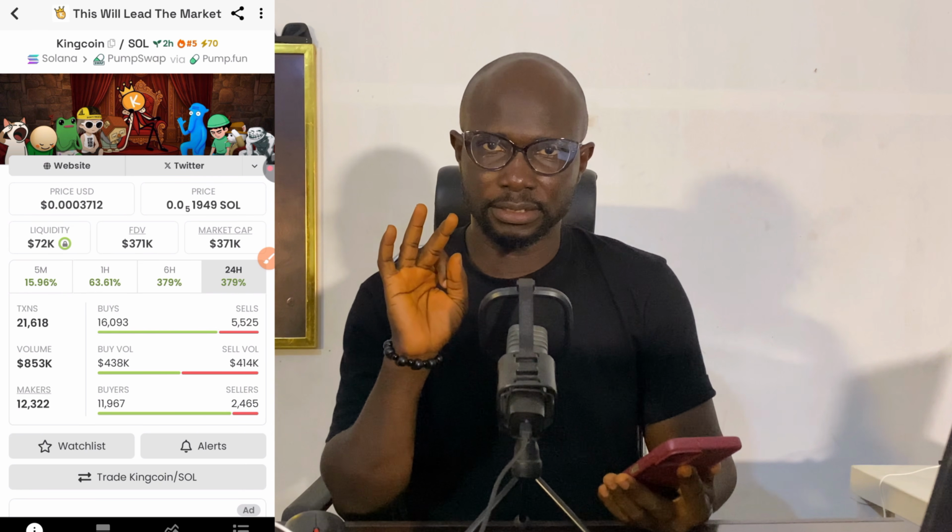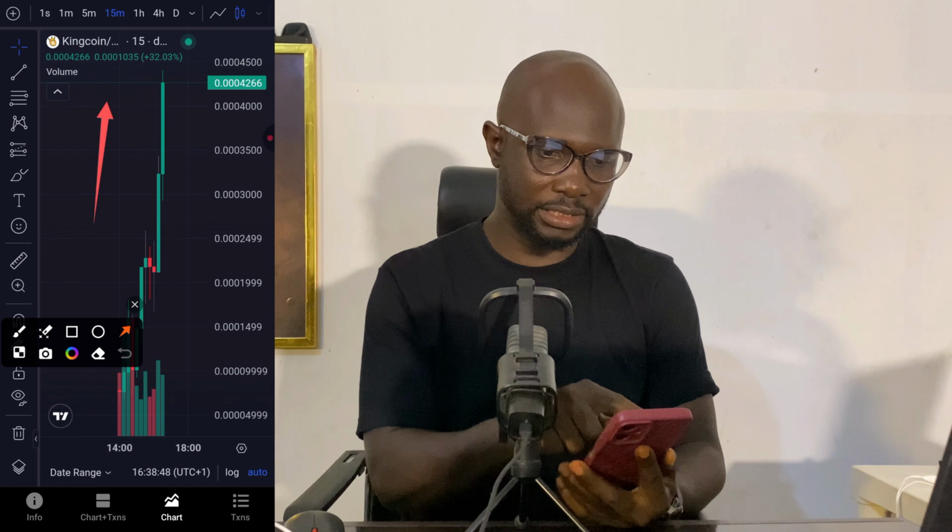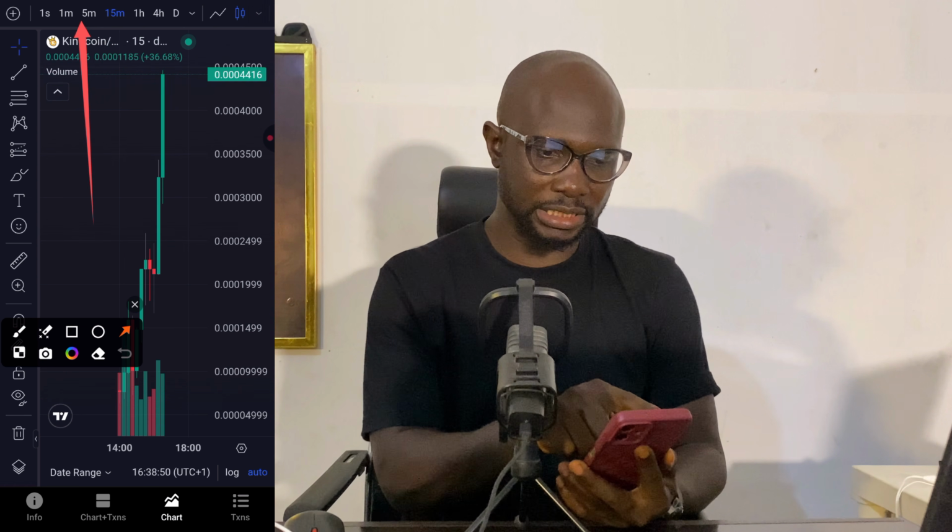Now step 3 is this. Step 3 is to analyze the chart. Click on chart. Oh great. Next thing to do is to change the time frame to 5 minutes. If you see it's 15 minutes, we have to put it to 5 minutes.